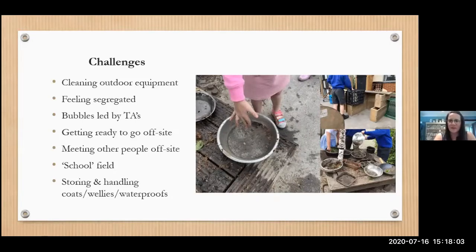Getting ready to go off site, my goodness, was that hard work. Being a small school, we only had one girls' toilet and one boys' toilet, so going to the toilet took forever. But again, we just had to build it into our day, make it happen, and allow for those timings. The same with hand washing, coming in, coming out. By the time we got into week two, the kids were so fluent at it. They'd walk in the door, wash their hands, and it just became part of our routine, part of our day.